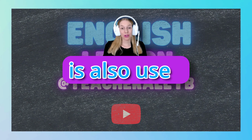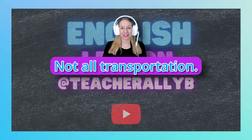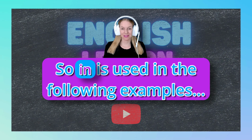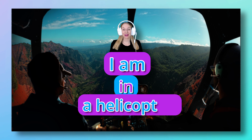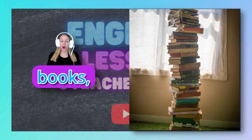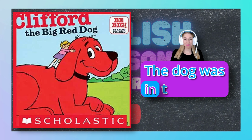In is also used for transportation. But be careful, not all transportation. So in is used in the following examples. I am in a car. I am in a taxi. I am in a helicopter. We also use in when talking about books, articles, and blogs. The governor was in that blog. The dog was in the book.